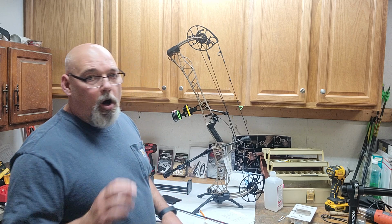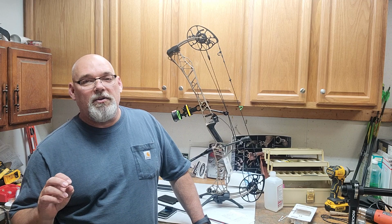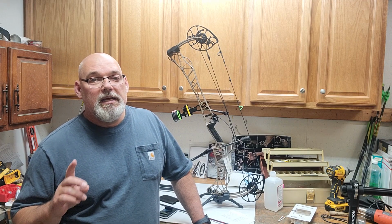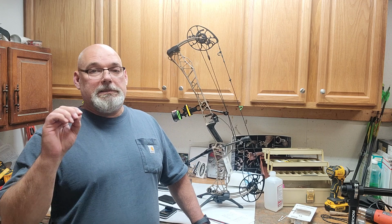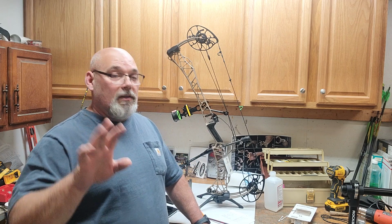And I am getting almost 40 yards out of that second pin. Man, if I got them down to 400 grains, and I probably could, I could get them really close and not do anything to them. But I'll get to that a little later.